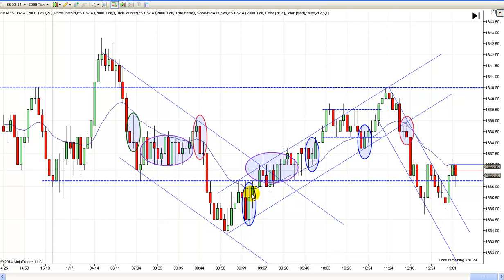And you probably want to use a limit order here. Easy scalp if you did. Even with a stop right there, you got enough to get your scalp. No runners unless you got a limit order filled further down here, which you could have.